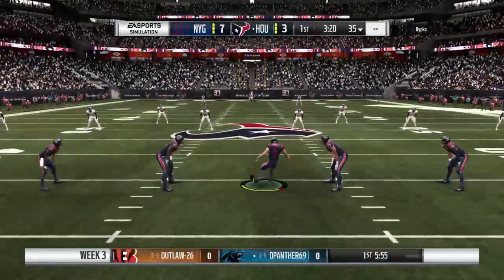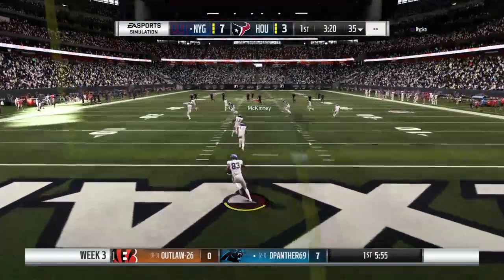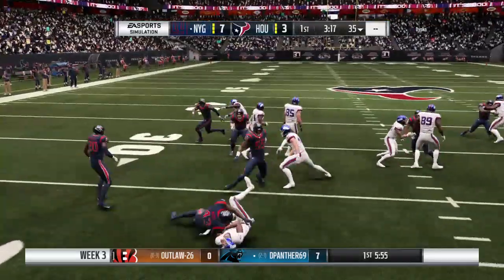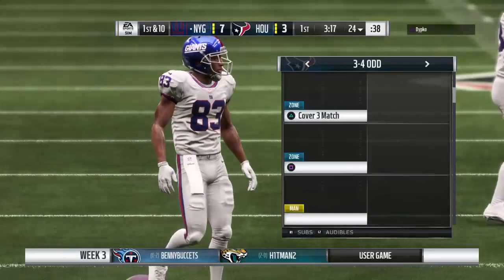Yeah, the field tends to shrink a little bit the closer you get to the goal line, doesn't it? It doesn't sound right. It sounds a little counterintuitive. But you run out of space to run the deep routes, so they can just sit on the shorter stuff if you're going to throw it. If you want to run it, there's just not as much space. They end up having to take 3 there.